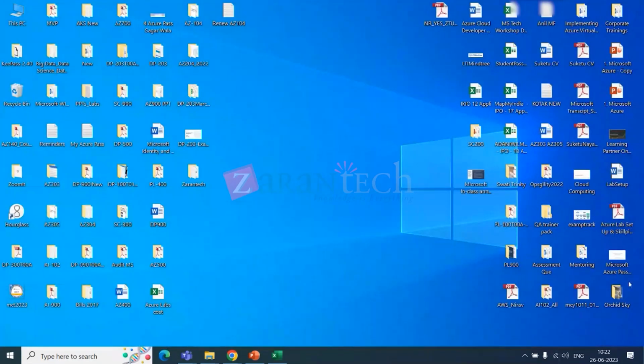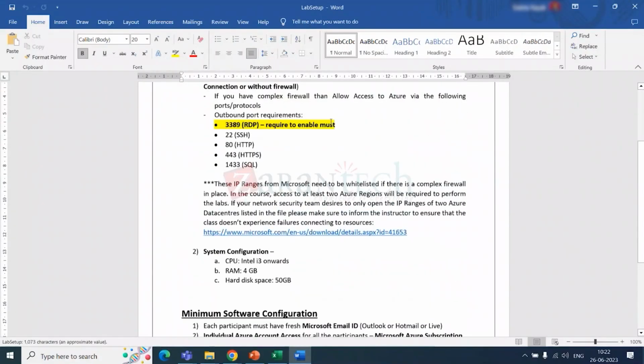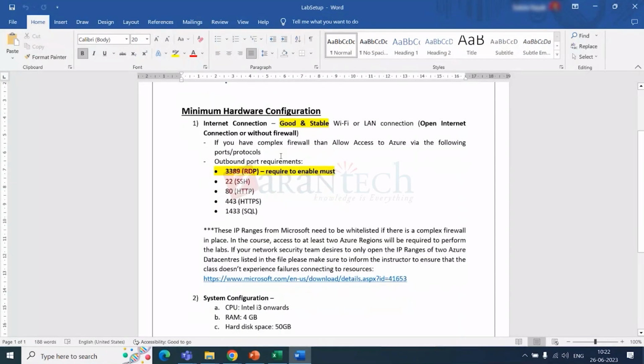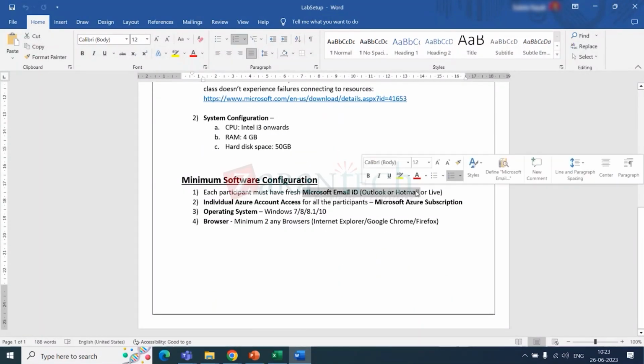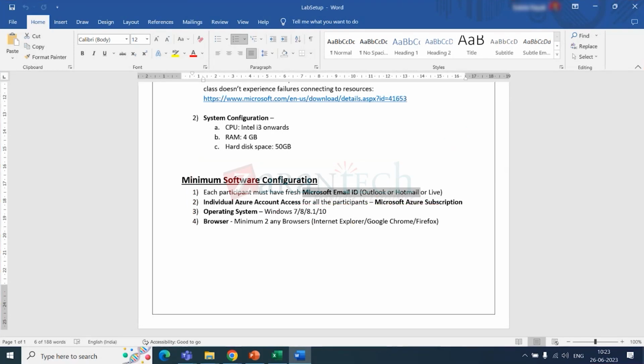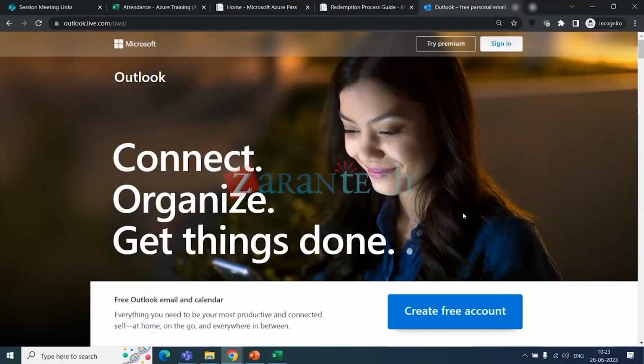I think I already made it clear in my lab environment setup. We need open internet connectivity, right? This we already shared. We need open internet connectivity without any firewall, and you should have this Microsoft Hotmail Outlook account; that is already in my lab instructions. See, we need a fresh account to redeem this promo code. I cannot help internally with TCS compliances. So better you maybe use mobile data or something to create the Outlook account, and then we can save our time. Then we can go.